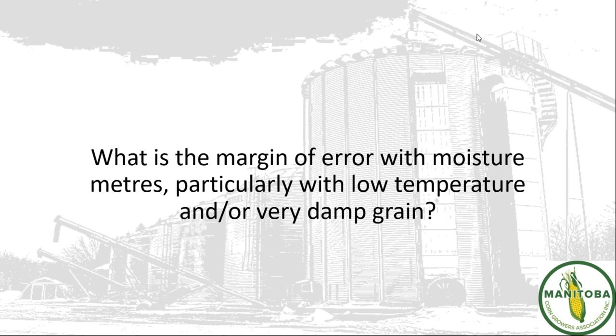Okay, first question. I'm not sure which one of you might want to answer this. What is the margin of error with grain moisture meters, particularly with low temperature and or very damp grain? Do you have an answer for that?